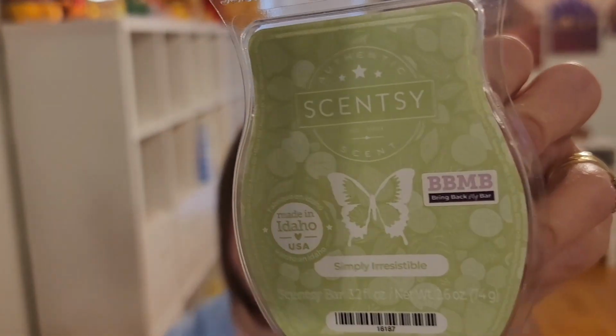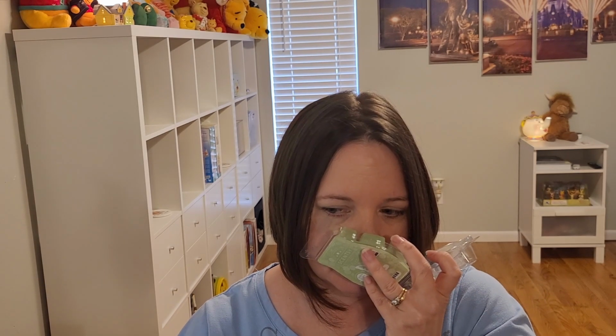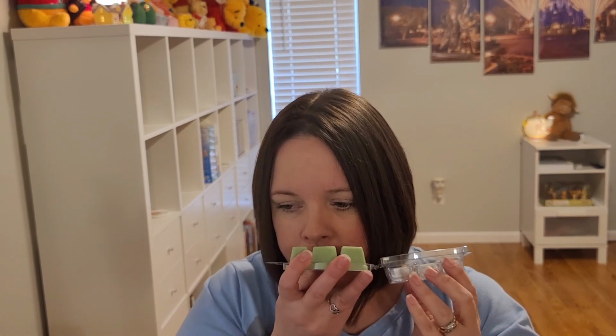Simply Irresistible. Lavender with a strong woody background of amber, moss, and musk. If I remember correctly, this is basically a masculine scent. I think the root beer has affected my smelling. Okay, this isn't super masculine. It is a little bit. But it's not a punch-you-in-the-face type of cologne, you know? It's one of those lighter, cleaner types of masculine scents. It's nice.